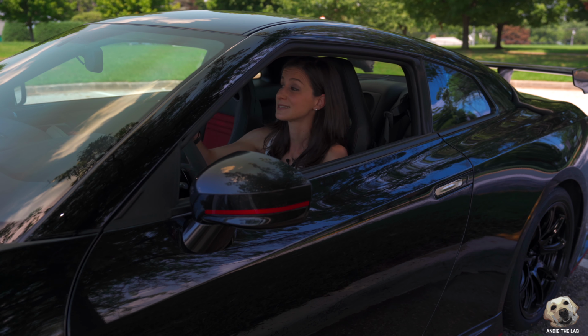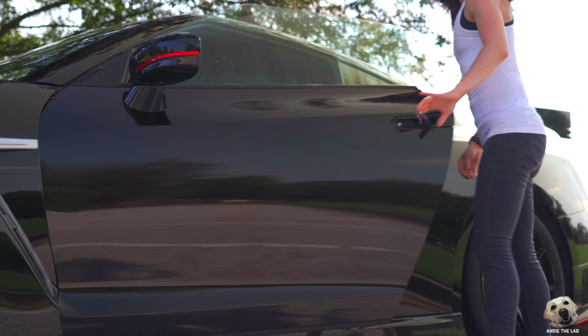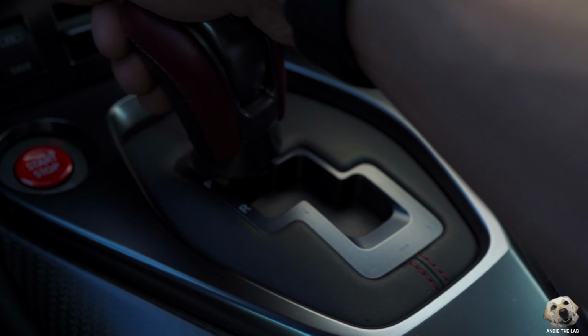Now, you may have heard this a bunch over the last decade, but until you get in one, which this is my first time riding in one, it is just unbelievable how planted the GT-R is.